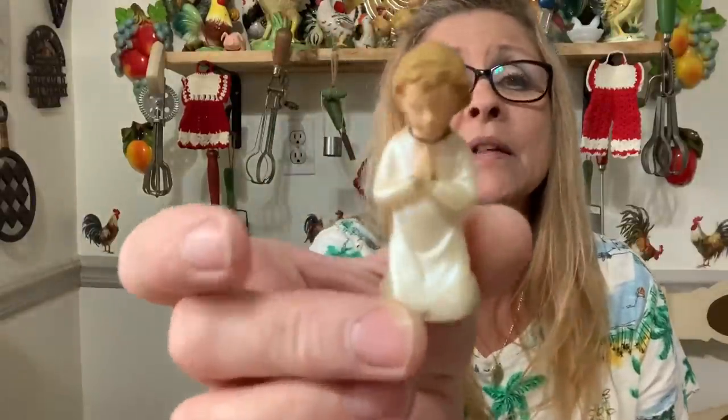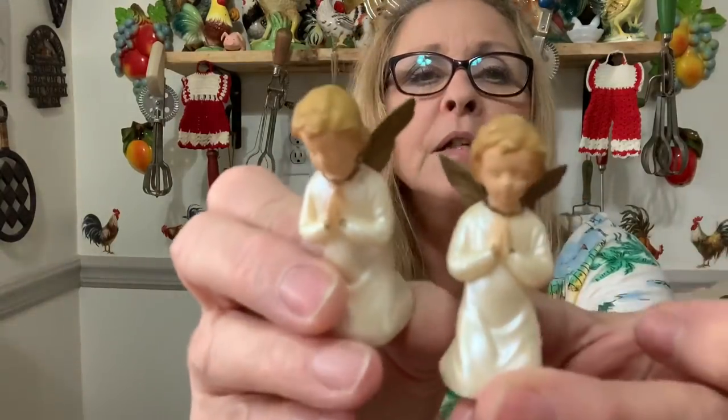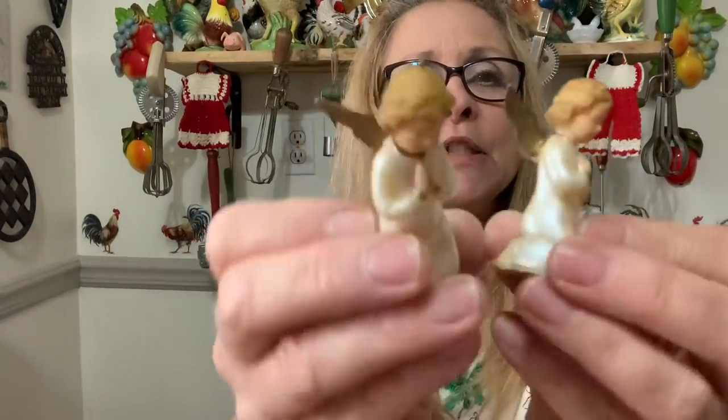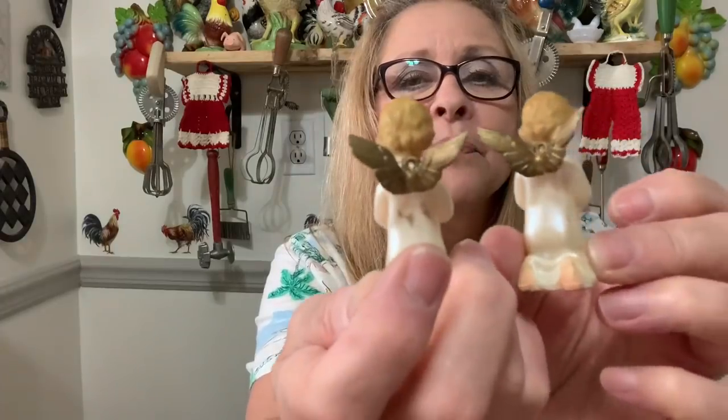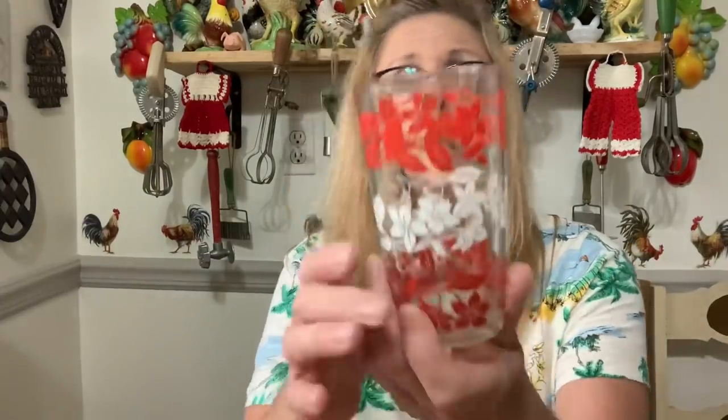Got these. These are made in Hong Kong. Now this little guy lost his wings, unfortunately. They're all gone, but these two have their wings. Little angels, praying angels. So I grabbed those. Just this lone little glass.